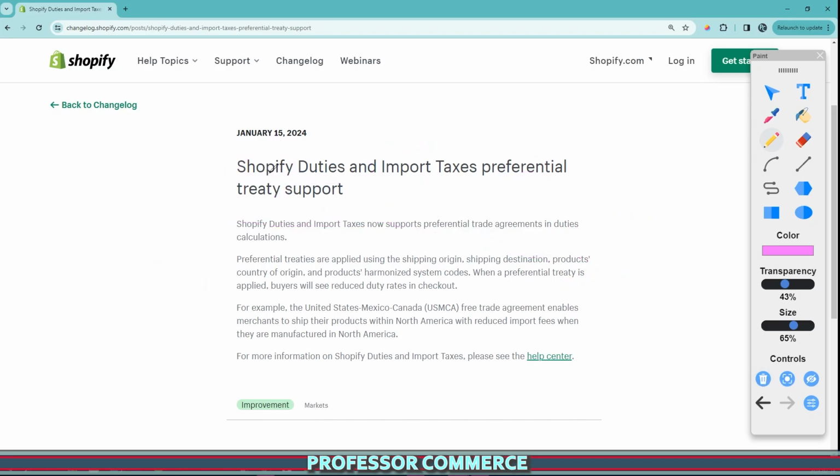So the key update here is that they already had preferential treaties. They updated that a few months ago, I believe. But now they're saying Shopify duties and import taxes now supports preferential trade agreements in duties calculation. So it says preferential treaties are applied using the shipping origin, shipping destination, products, country of origin, and products harmonized system codes. So obviously when you're selling to different markets, you have to kind of consider these things. And Shopify Markets helps you a lot with that, especially Shopify Markets Pro, if you're eligible.